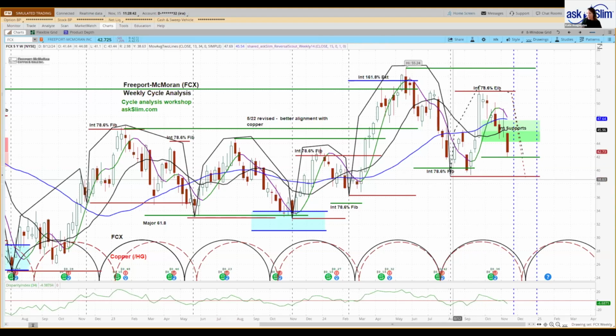This current cycle began, and we got a move up, a retest of the cycle low support, and then the reversal scout turned green to show positive momentum. FCX got up to the 78.6% fib retracement of this move, and that was the peak of the cycle. The reversal scout turned negative again, and now the retracement is down towards the 78.6% fib at about $42.